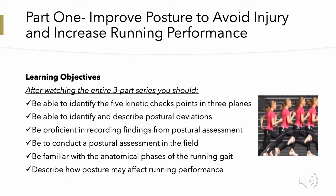After you've done some of these activities on your own, you should be able to go out in the field and use some of the technology that will be gone over, adding to your tool chest, let's say, or skill set of being able to work with your clients, whether they be athletes, recreational runners, strength and conditioning novices, or even elite people who have been training for a long period of time.